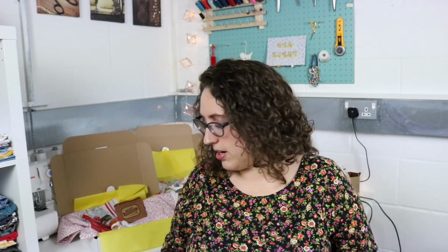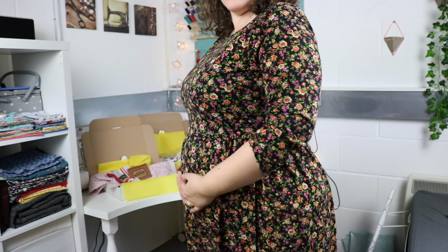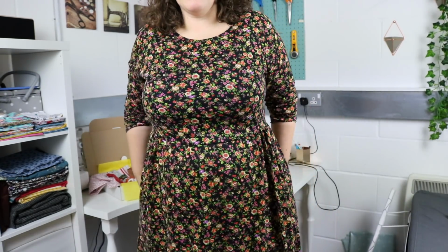Anyway, today, I'll start by showing you, I'm wearing my Minetta dress that I made. I showed you the fabric a few videos back, and I made this a couple of weeks ago, and it's perfect. Now I'm getting a bit bigger. I'll stand up so you can see. I might have to move the camera back, so just give me a second. So here it is. You can see the bump is starting to show up a little bit now. But yeah, no, I'm really happy with it.